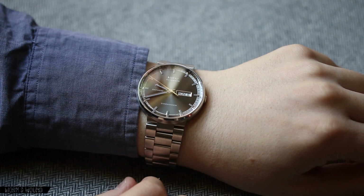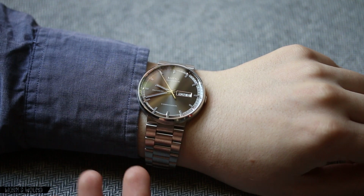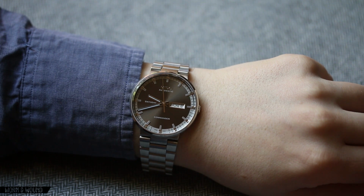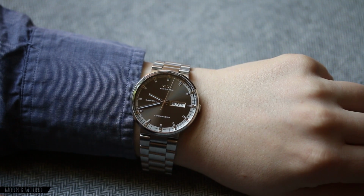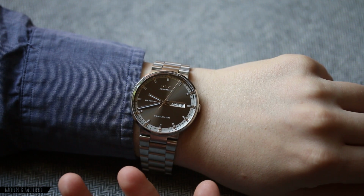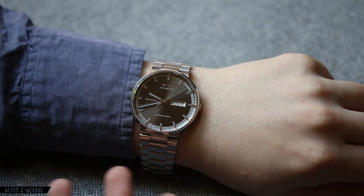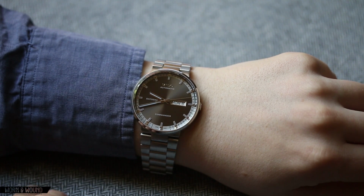The bracelet is very comfortable. It's thin. It doesn't feel like a sport bracelet stuck onto a more casual watch, so that's great. And like I said, with the gray here, I love gray as I've mentioned, but it's very versatile. So it goes with any color you're going to wear it with, and I think that's important also for something that is an everyday watch.